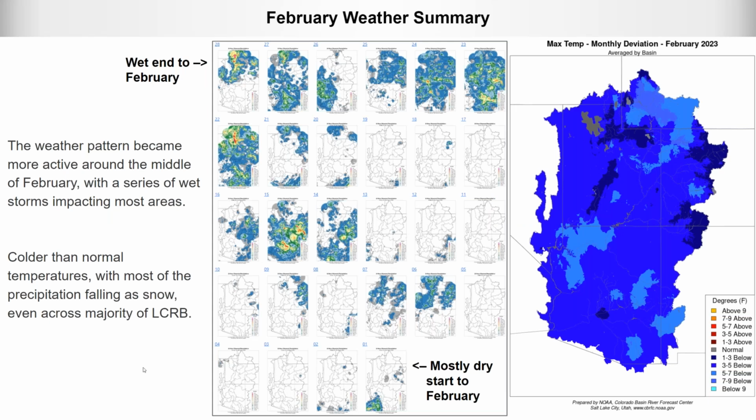Okay, summary of February weather. So the graphic in the middle here, this is daily precipitation every day of February. The top left is the end of February, with the bottom right being the beginning of February. And you'll notice roughly about the first half of February, fairly dry. We did have a little bit of precipitation move through the area. But the last half of February, the weather pattern became a lot more active, and we had a series of wet storms impacting most basins.